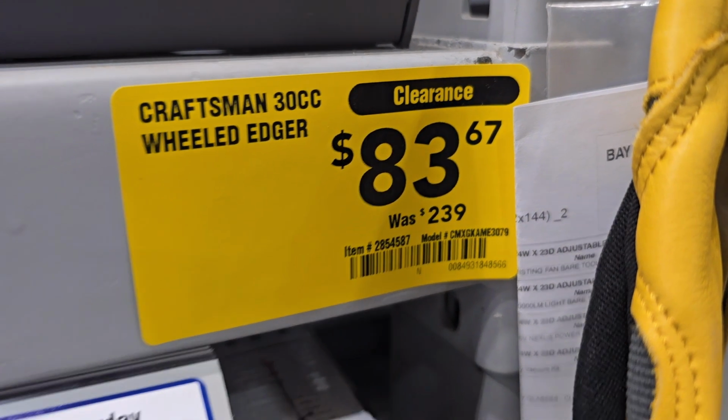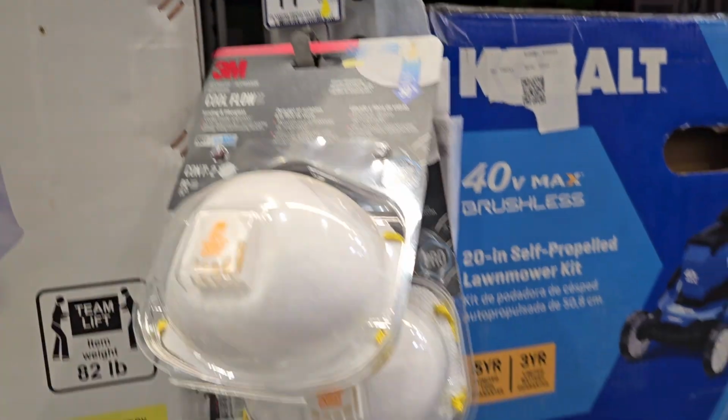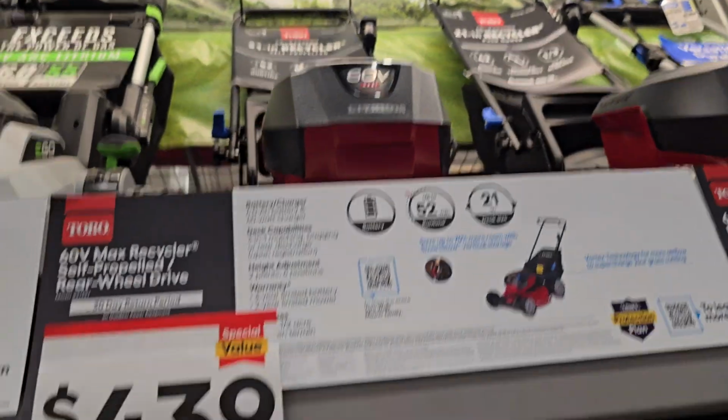$83 off from $239 for the wheeled edger. Guys, I do recommend this, especially if you're doing yard work and dust and all that stuff. Yeah, that's the best one, the 3M, guys. So do not use the Milwaukee one. That one sucks. You can smell everything through that mask.